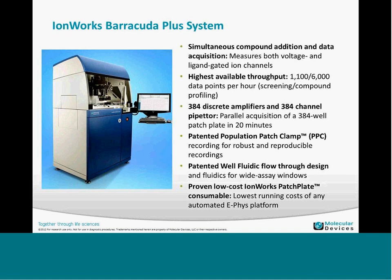The Barracuda has 384 parallel recording sites, and it has 384 discrete patch clamp amplifiers and fluidic channel pipettes. It can be run in both single hole mode, which records a single cell at a time, or PPC, which records an ensemble signal of 64 cells per recording site. What makes the Barracuda very attractive is its highly sophisticated fluidic design, which allows precision and accuracy of compound addition to the cells, to the ion channels.